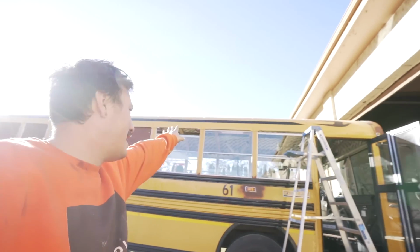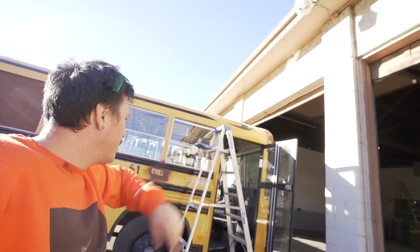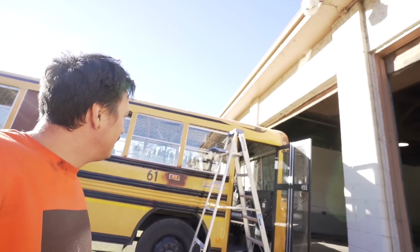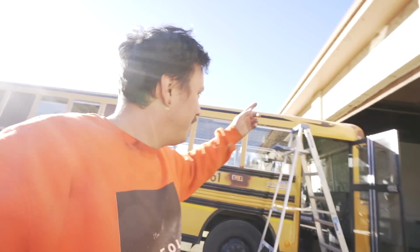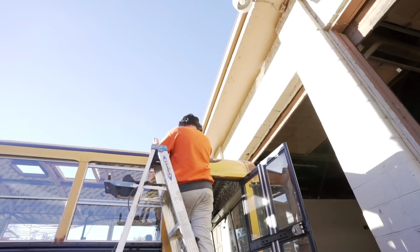Just learned some stuff. Turns out the stripe is paint, but the bird is actually a decal. So I tried scraping the paint, that wasn't the move, that's gotta be sanded, but that bird is actually a decal.